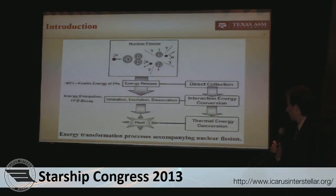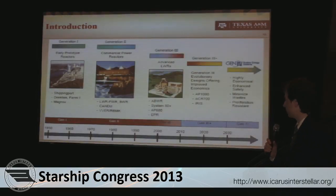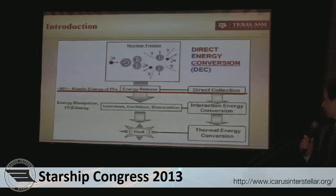So this is an energy conversion chart. And in the conventional system, of course, we let fission fragments dissipate their kinetic energy. They slow down completely, they produce heat, and then we do thermal energy conversion. In the more advanced scenarios, we would like to go beyond what has been developed since the 1950s and explore situations when we can take fission fragments before they have a chance to dissipate their kinetic energy into heat, and the charged particles, the positively charged ions, utilize their charge directly.